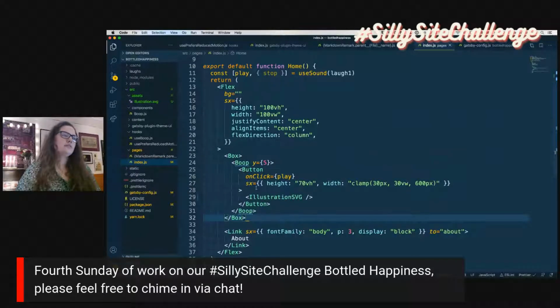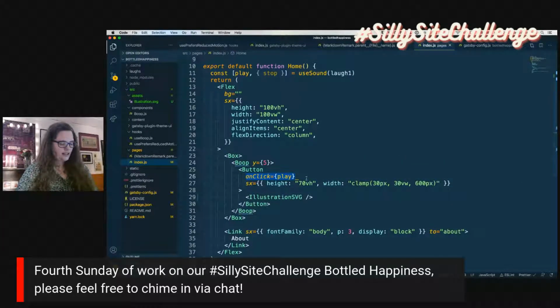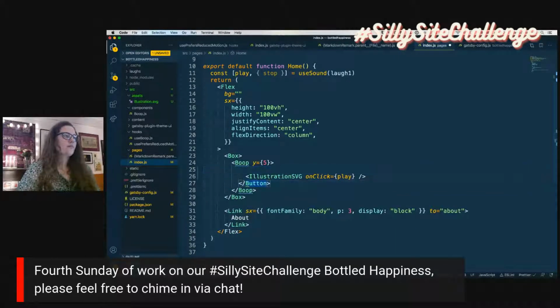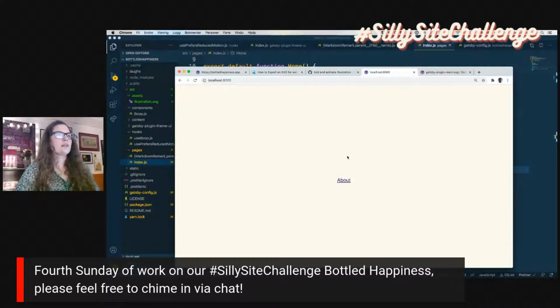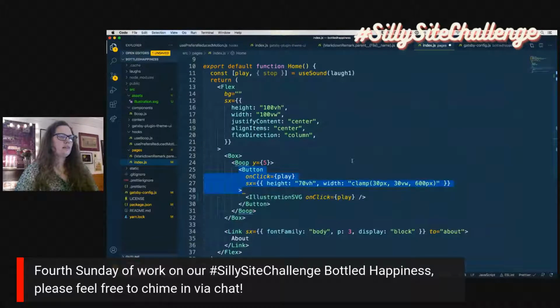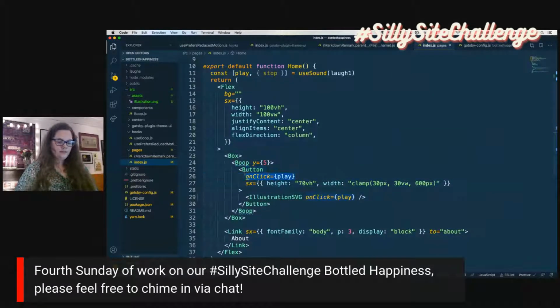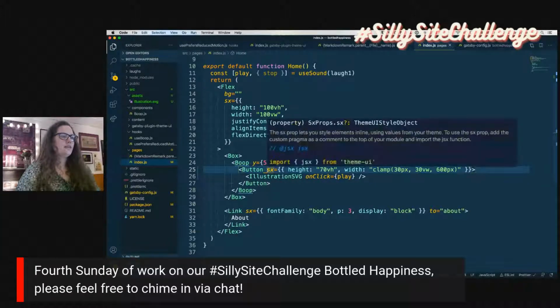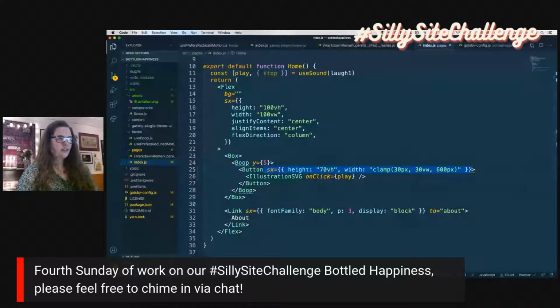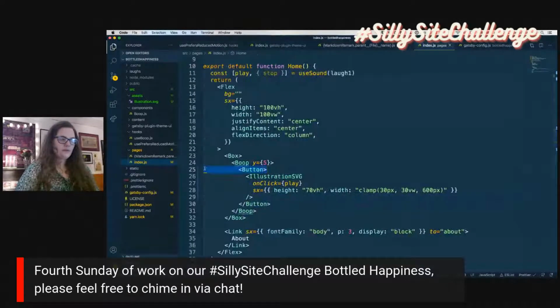So let's go back here, and could we do just on click on the illustration itself. Then it kind of went away. Why did it go away? Oh, it's probably because of the size I have here. I don't know if that would work on the illustration. Let's have a look. Yep, and then we can remove the button.